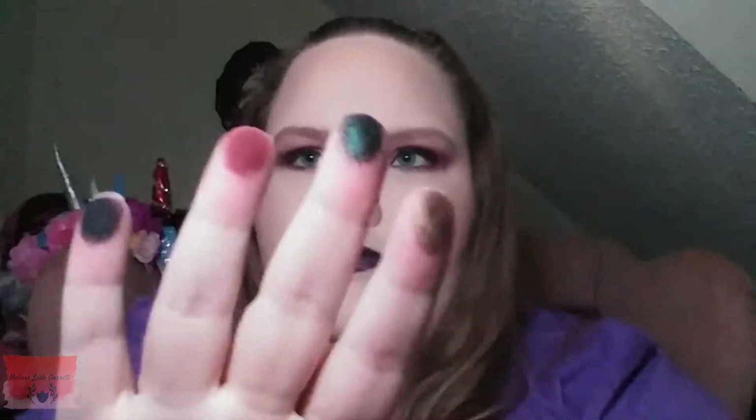This shade right here is super chalky and super hard, and so is this black. They just do not feel good at all whatsoever. There's a lot of kick up on this green shade. That's what they look like on my finger. I don't think I'm really impressed with this green shade.